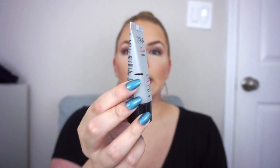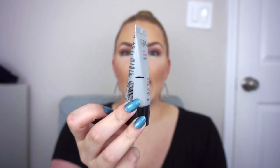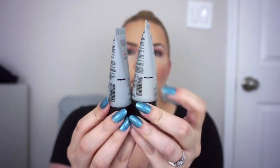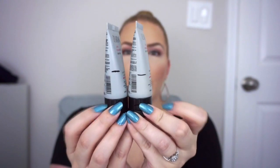So here is the shampoo. I'm about halfway done. And then here is the conditioner, which I'm a little bit more than halfway on this. But you can see they're super close. So these should definitely be done by next month.